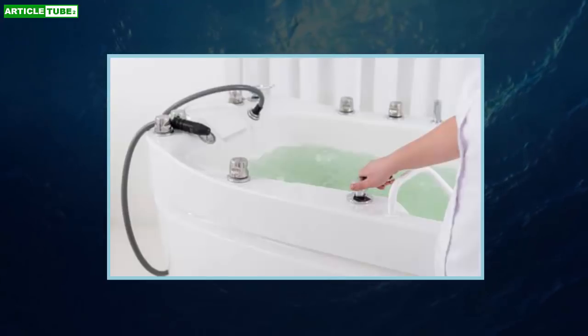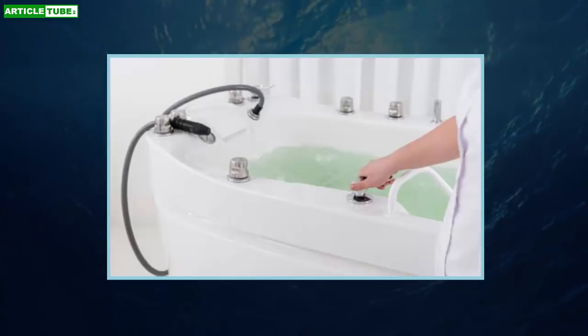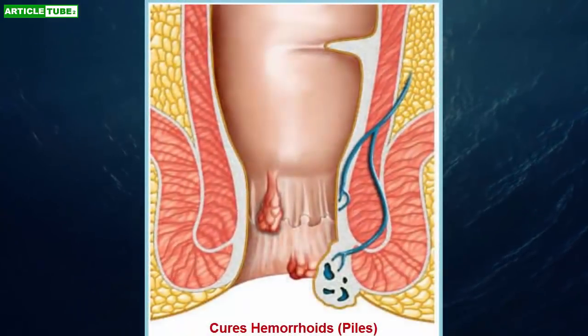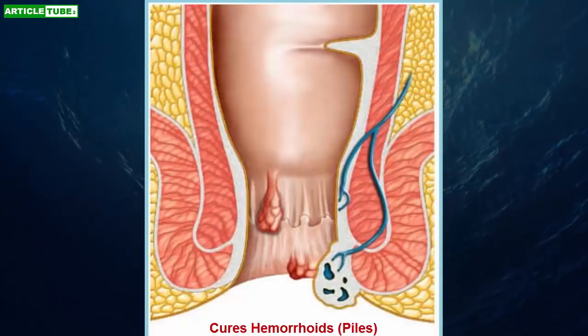Benefits of using a sitz bath. You can use a sitz bath, either a bathtub version or a kit, to treat several health conditions easily at home. 1. Cures hemorrhoids. Hemorrhoids, also known as piles, are swollen veins located around the anus or in the lower rectum.